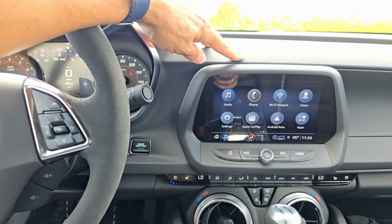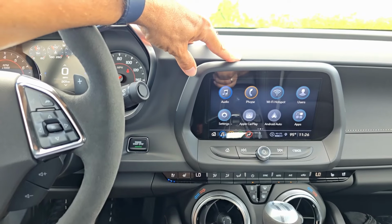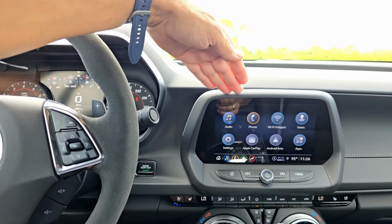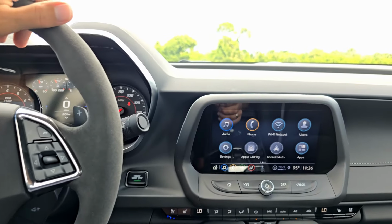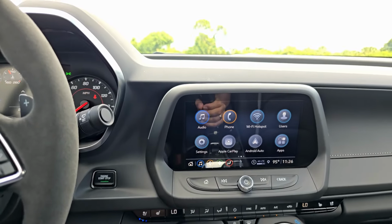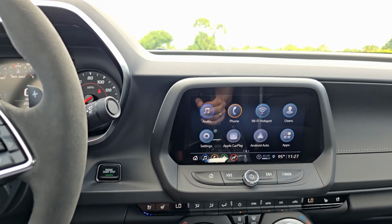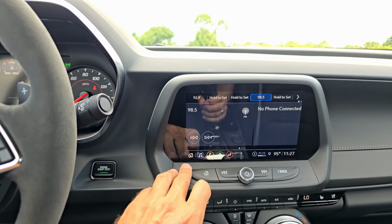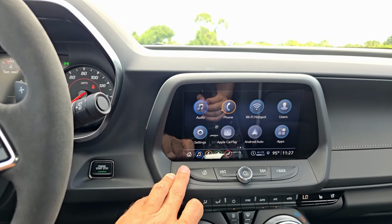Now, the infotainment system. It is a sports car, and it's got this tiny little 8-inch infotainment system. It's also tilted. So I'm not sure. Okay, it's hard to see. It's hard to read. I kind of wish this was redesigned. Obviously, this is the last year of production, so they didn't want to throw any money at that. But it's got the same infotainment system as we've seen in other Chevys, so pretty easy, simple to use.